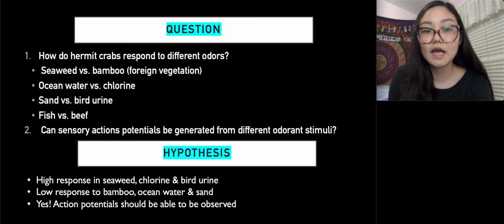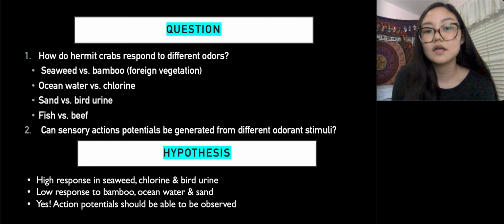The second question I have is, can these sensory action potentials be generated from different odorant stimuli? Meaning, can we find and observe these action potentials using correct equipment? My hypothesis is that a high response should be seen in the seaweed, chlorine, and bird urine, while a low response should be seen in bamboo, ocean water, and sand.